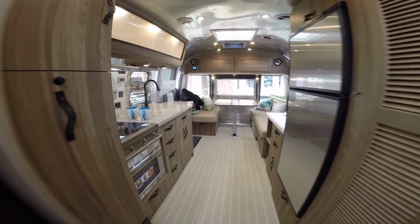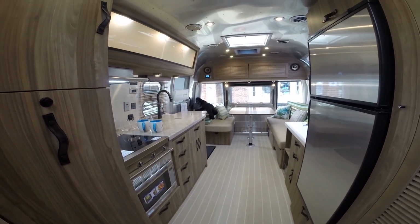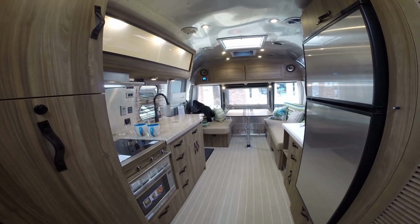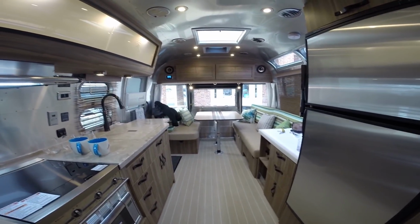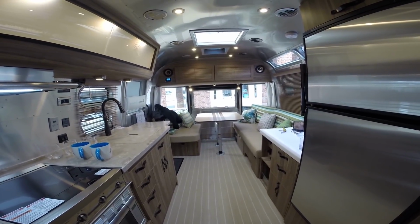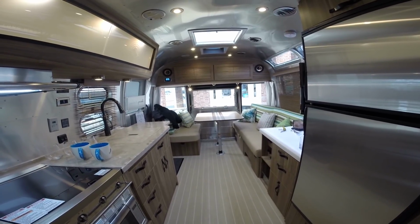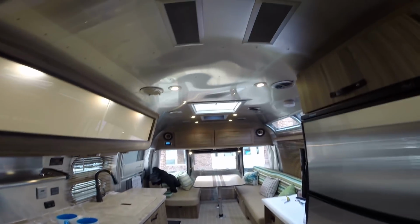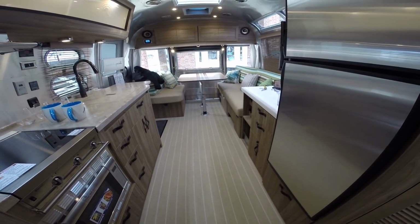So this trailer, exterior width is 8 foot 5.5 inches. Your interior width is 8 foot 1. So you have inside the whole width of the trailer, 8 foot 1. It's a very generous amount of space. Exterior height to the top of the air conditioning is 9 foot 9. Your interior height with AC, so from the ceiling to the floor, is 6 foot 7.5 inches.